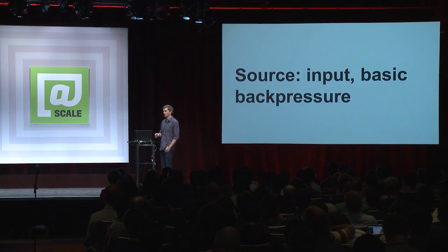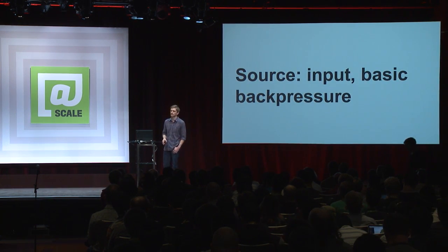And a source is all about getting data into your job, and it also provides some basic back pressure strategies. So if I'm pulling data into my job, and my job is unable to process that amount of information, what sort of strategy should I take and not just continue to try to push information through that computation?